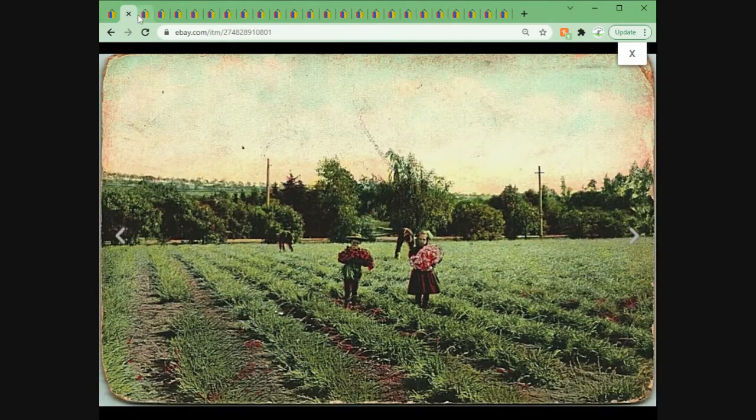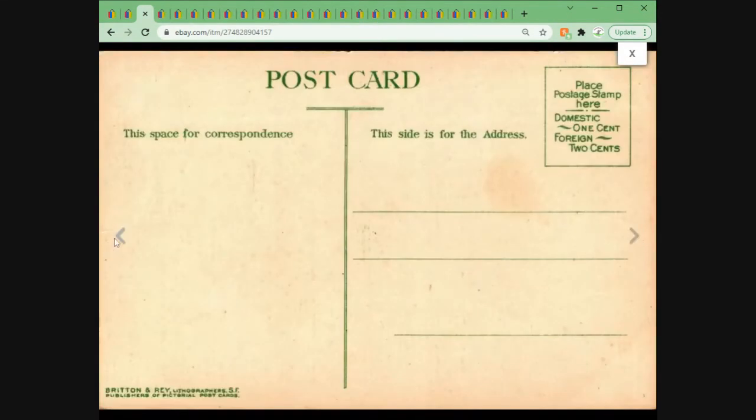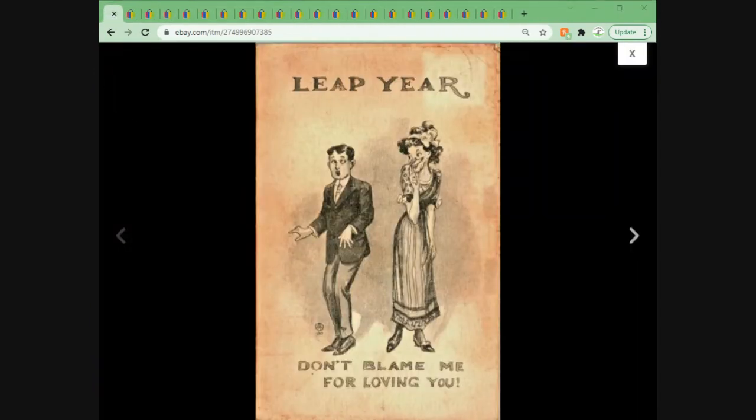All right, and then finally, oh my God, it's the children of the corn. Cornfield, corn stalks. That child is definitely going to go murder somebody. I know it. Either that or he's a Field of Dreams ghost. Either way, I don't trust him. If you build it, he will come. $21. All right, moving on.